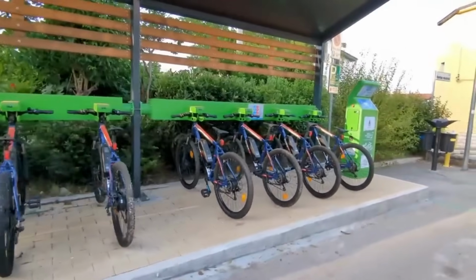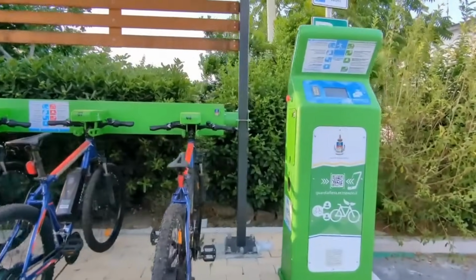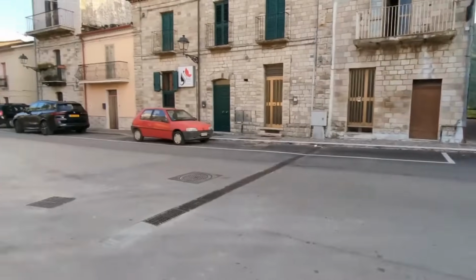This is the area that I mentioned where you have electric bikes for rent. You charge them there, and there's quite a few there. I haven't seen that in a small town before.